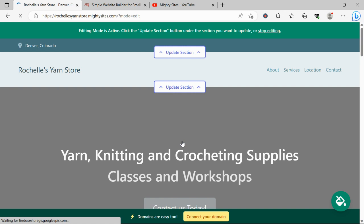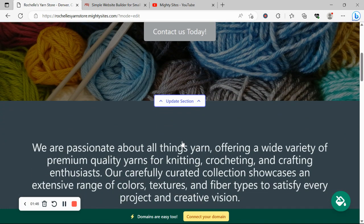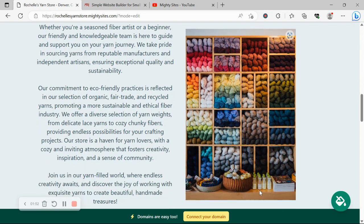And there you have it. It's literally done it in not even a minute. Let's take a closer look at what it's come up with together. Now, the beauty of Marty Sartre is we've pre-written all the content for you as a guideline, of course. We've also pre-selected all the images as well. They're all really high quality, as you can see. They're completely free for you to use.